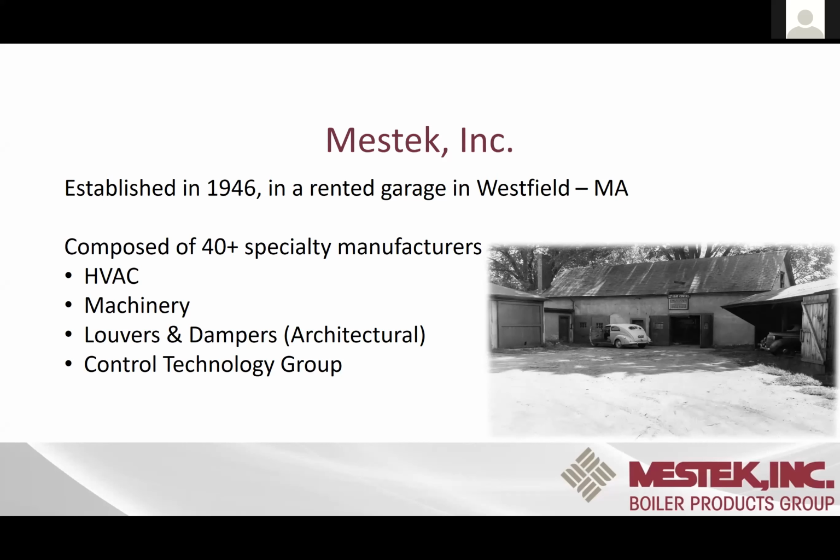So Mestek was established in 1946 out of a rented garage, and at that time he was developing fin tube baseboard, which might not be a big thing for you guys out in California, but where I live here in Massachusetts, it was a thriving market back then and still is to this day. Mestek, as they grew, was composed of 40 plus different manufacturing companies, and it's divided into our HVAC division, which I'm part of, a machinery division, louvers and dampers, architectural, and then our control technology group.